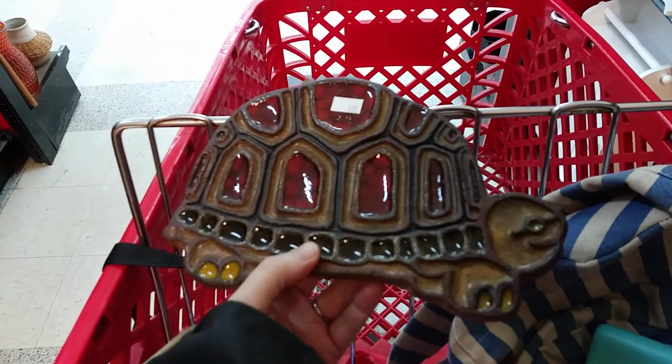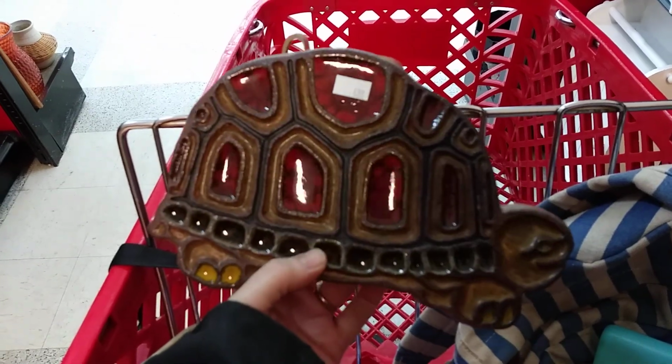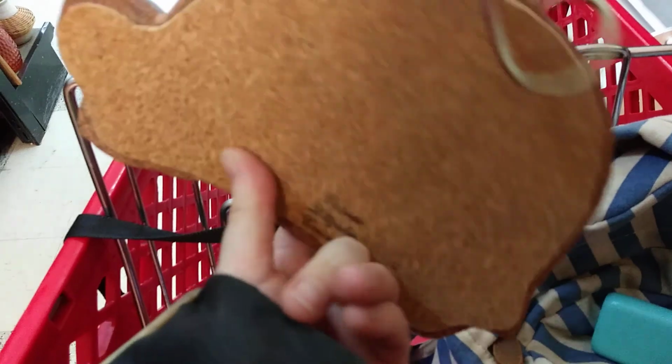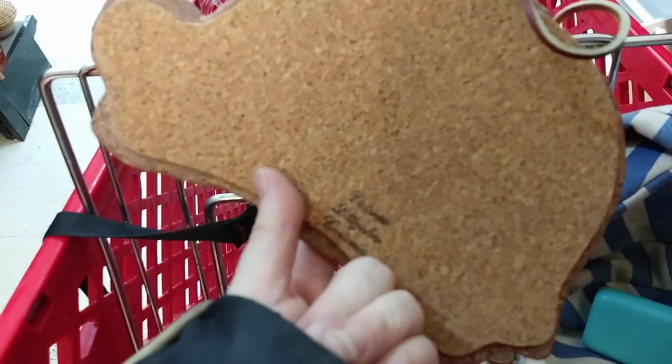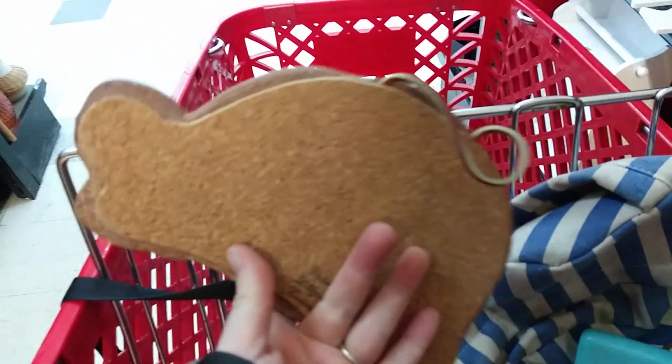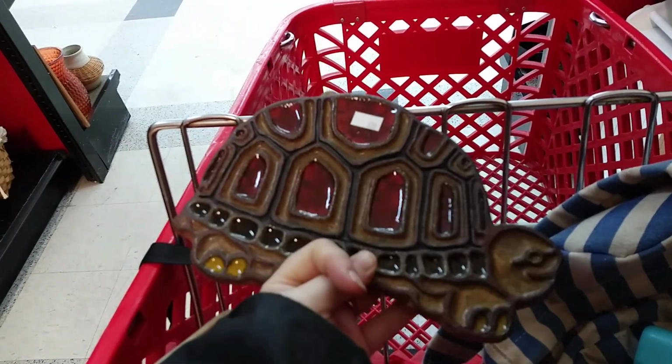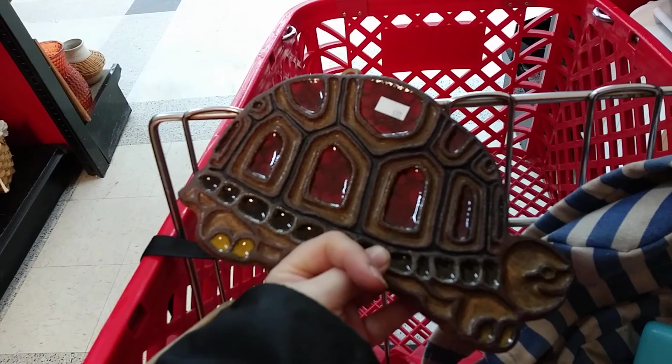I seriously cannot make up my mind on this guy. He's $6, but he will fit in our red bag. Victoria Littlejohn Ceramics. He's worth between 15 and 20. He's freaking cool though. I really like him.